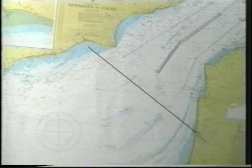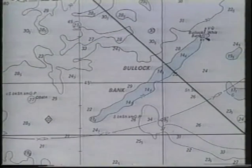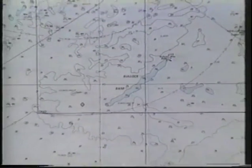us across Bullock Bank. Bullock Bank can become uncomfortable in a southwest wind, where steep seas can build up over shallower water, so a short detour north of it would be sensible, especially as the wind is expected to increase temporarily as the passage progresses.